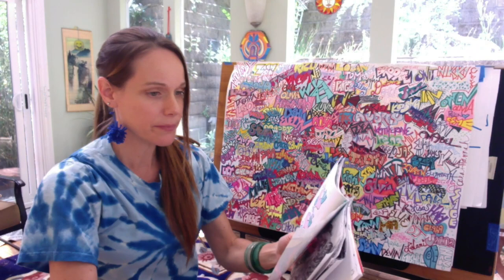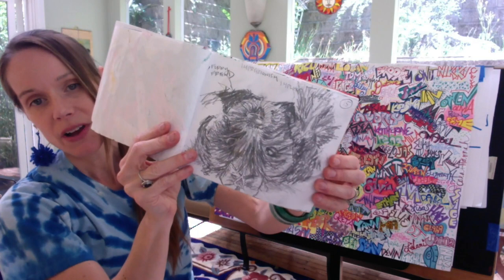Moving forward, page 15, Impressionism. We've got that implied texture upside down.